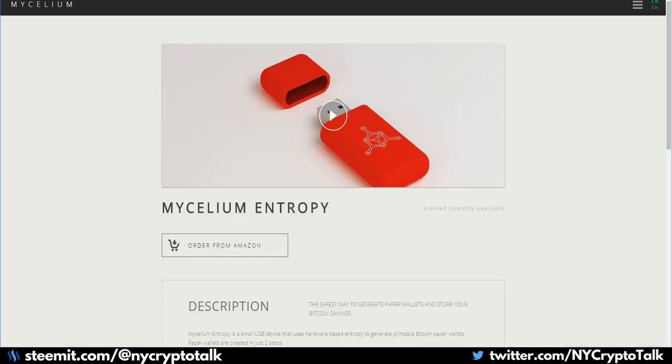There is also a hardware device called the Mycelium Entropy, and basically it is a small USB device that allows you to generate a printable Bitcoin paper wallet. Same kind of deal. I would not trust it. Obviously, Mycelium is a trusted service or wallet, but I personally would not touch it with a 10-foot pole.